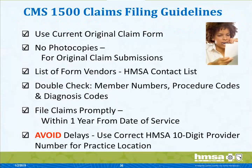Here are some tips when filing your claims. Use original printed claim forms purchased from a form vendor. These forms have red lettering. Transposition errors are common. Ensure that member ID numbers, procedure codes, and diagnosis codes are correct prior to mailing.